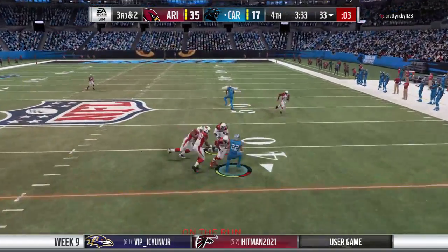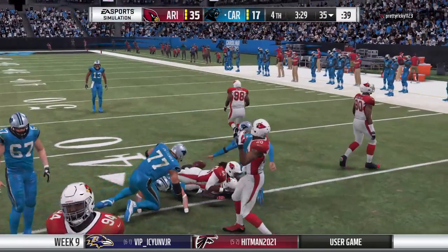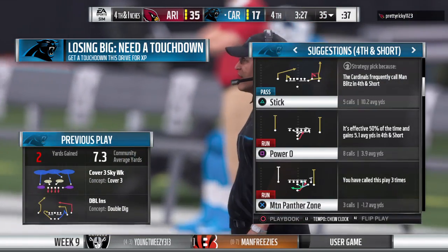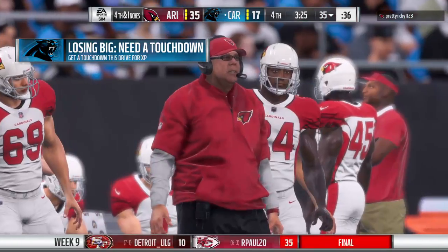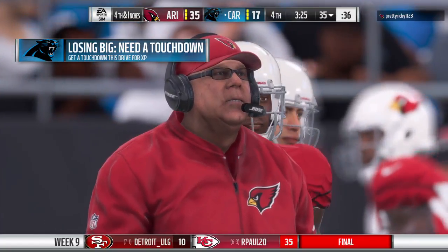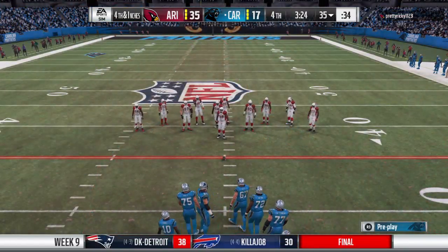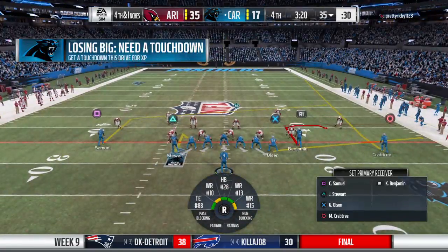Here's Carr. And he finds a man. It's McCaffrey. The ball's out. McCaffrey lost it. Wow, that ball gets knocked free, but a teammate comes along and scoops it up. It's almost like baseball. Guys at bat, people are on base in scoring position. One guy doesn't get him home. The next guy comes through and picks him up. And avoids the turnover.